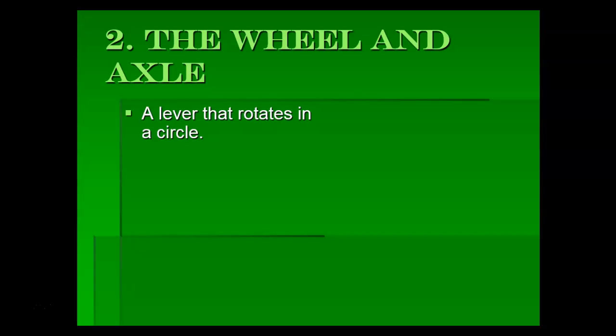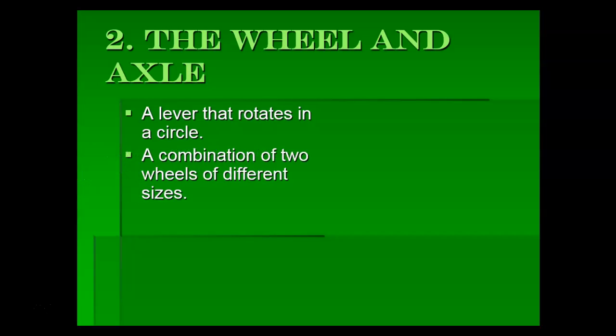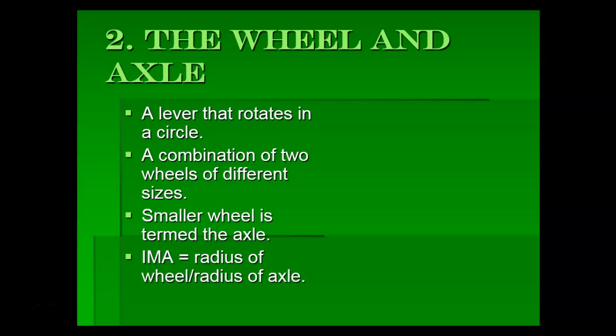The wheel and axle, this is a little different. A lever that rotates around a circle, a combination of two wheels of different sizes. The smaller wheel is termed the axle. The radius of the wheel divided by the radius of the axle. So you get a mechanical advantage with your wheels on your tires, right?